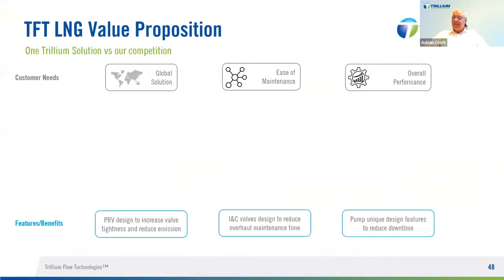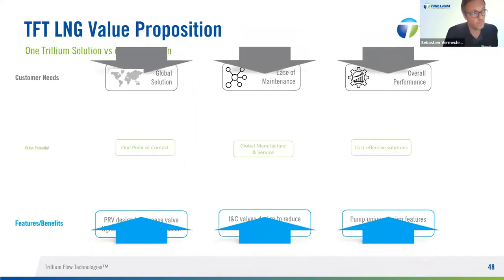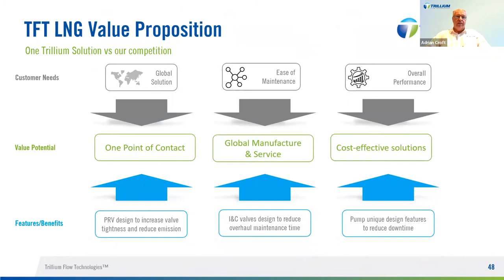Okay, thanks, Francesca. So basically, this is just a summary slide, to sum up what we've been talking about and highlight some of the key points. The first thing from a Trillium point of view is we offer a global solution. Our sales offices, for example, are located around the world. So that gives you one point of contact as a sales reference.